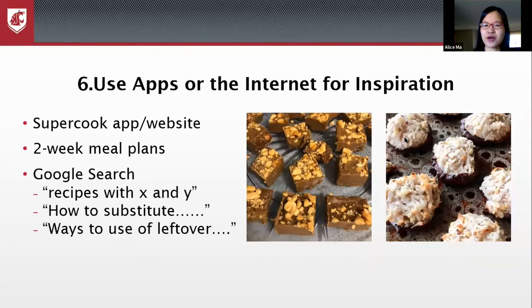And then that brings me to my next point, using apps or the internet for inspiration. Sometimes you may have a bunch of ingredients in your pantry and you're not sure what to do with them. One app I like, it's an app and also a website, is called Supercook. You can sign up for an account. It's totally free. They don't send you any emails. And this basically gives you the opportunity to build a virtual pantry.